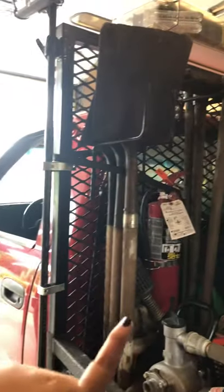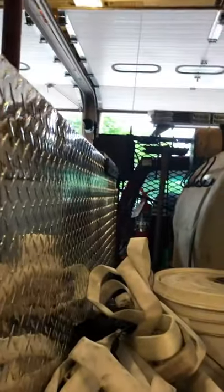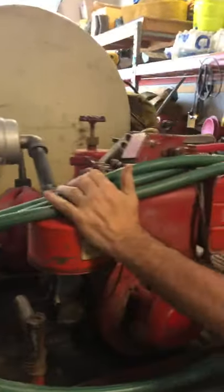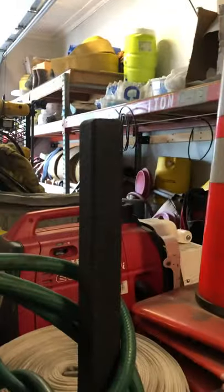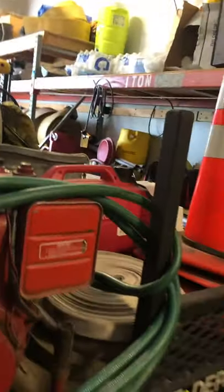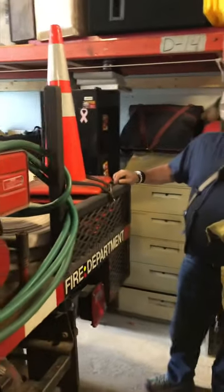Do you guys see some tools that might look familiar? I see shovels. You come back here, you get a pretty good view of the tools. You've got fire rakes and shovels. And there's rakes. We got forestry line. And here's our pump. We've got a generator with a light on it. We've got pack pumps that we use to fight grass fires with. We added some lights to the side of the truck for some scene lights. So it's a kind of a versatile little truck.